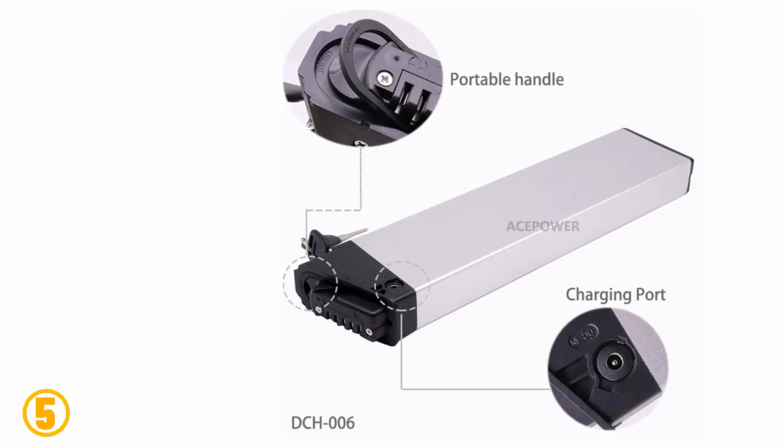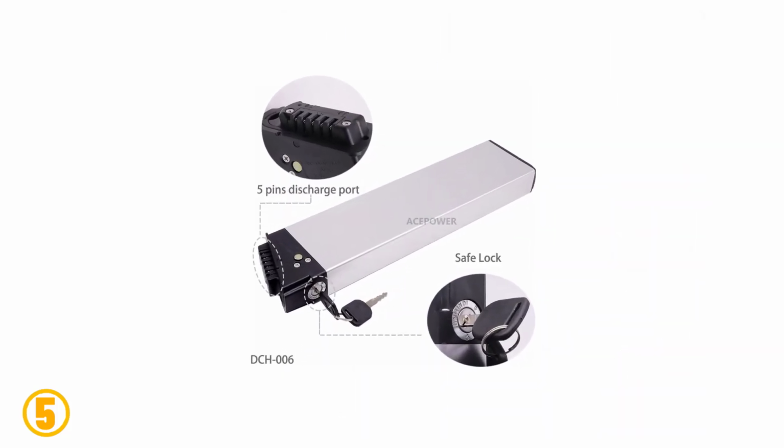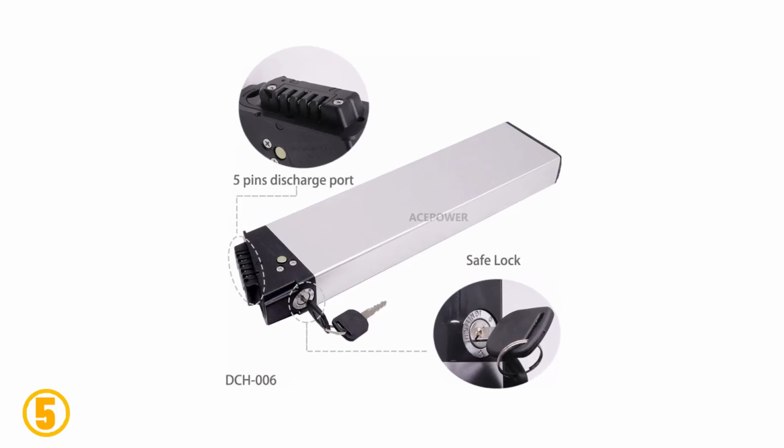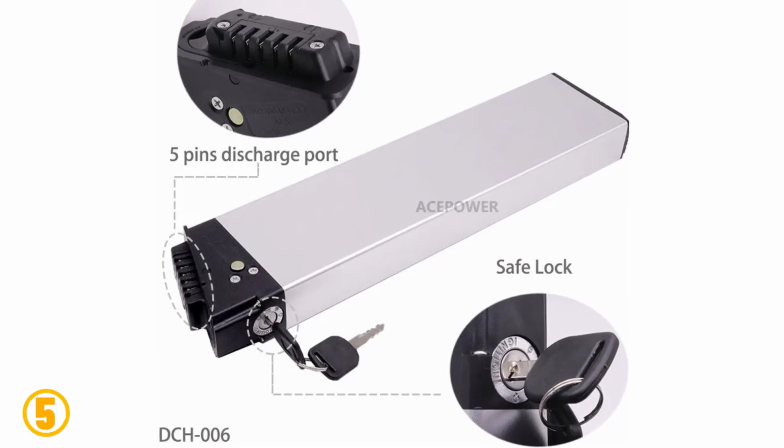Safe for motors 0 to 1000 watts. Cycle life 800 to 1000 cycles. Warranty 1 year. Certification CE RoHS.